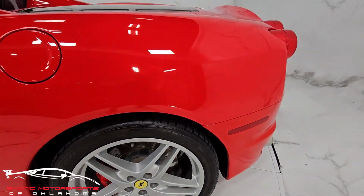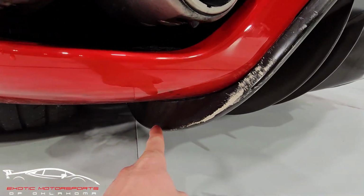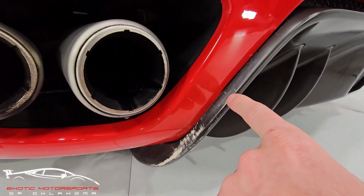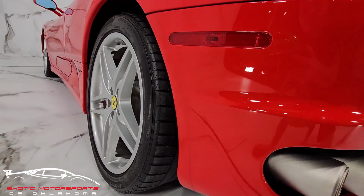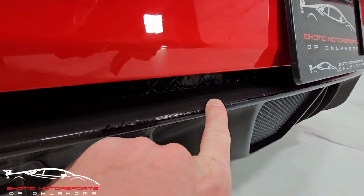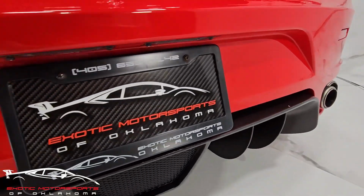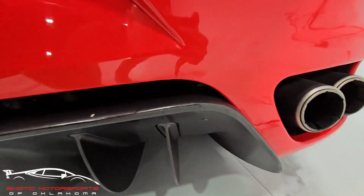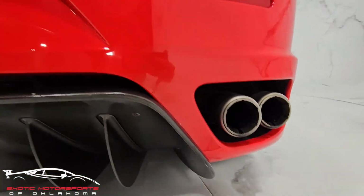That wheel looks good. Then going down here on this lower section, you can see some rash. A couple scuffs and scratches here on that very edge. Looks like they've been kind of touched up. Got a chip there. A couple more spots of rash.